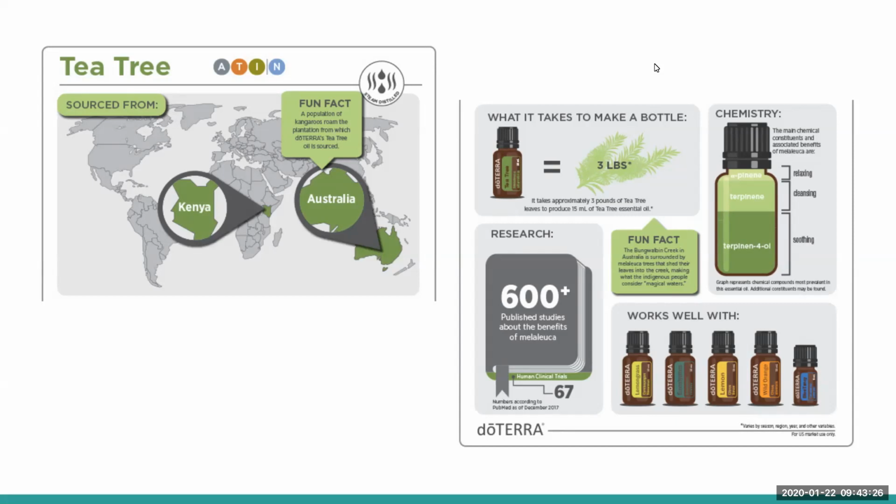So awesome. So tea tree oil is one of those oils that has been known for its cleansing properties, known for its really beautiful balancing properties, and it's been studied over and over and over again. And if you really want to take a peek, check out PubMed. PubMed has a ton, it looks like over 600 published studies about the benefits of melaleuca, with 67 human clinical trials. So check it out. They've got some really great things out there.